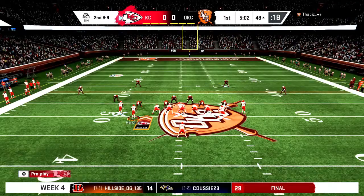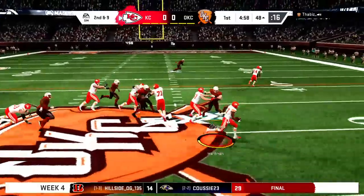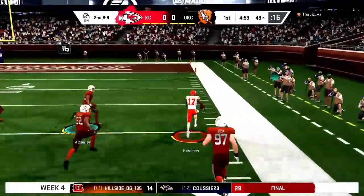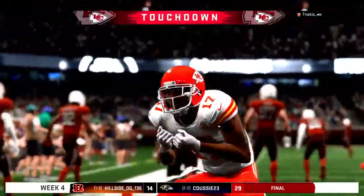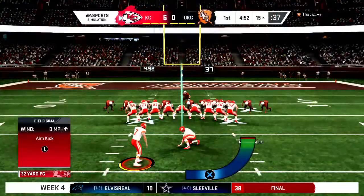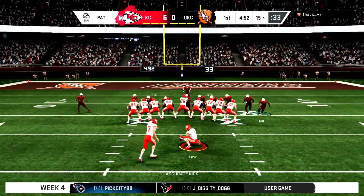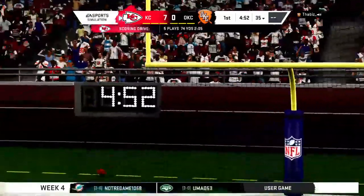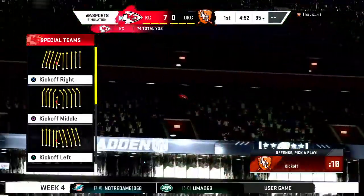Gets it to Hardman, a jet sweep. And all the way in for a Kansas City touchdown. Mecole Hardman, his third touchdown now on the year, as his guys are able to strike first here in this opening quarter. Point after, up and good. And that makes the score 7-0. Chiefs 7, Lancers nothing.